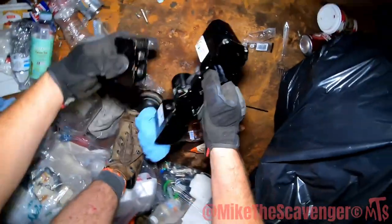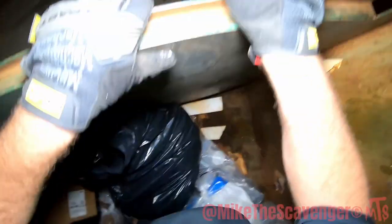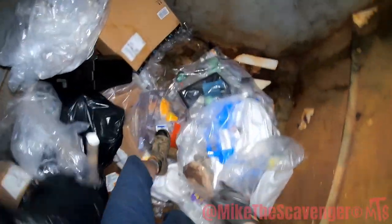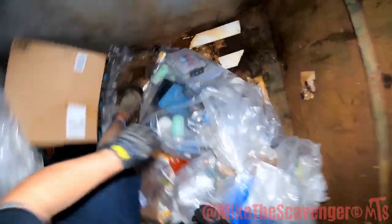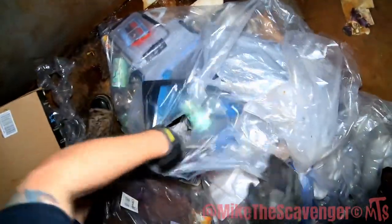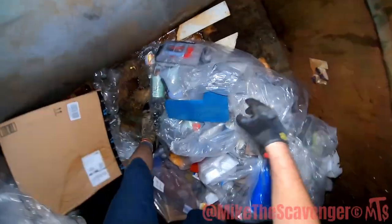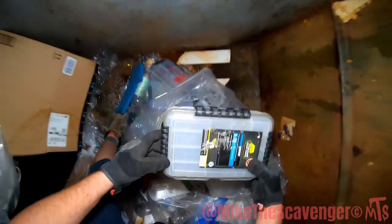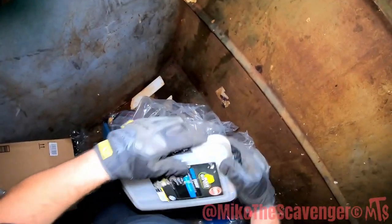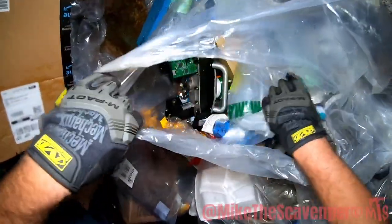All right, a little bit more here. Those are good looking pieces of scrap. Some more in here. Digging away. That's aluminum. That is definitely aluminum. What else is in here? It's full of these Plano boxes, waterproof stowaways. A few of them in there.